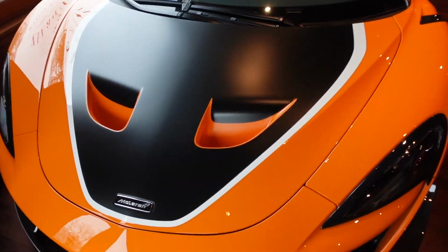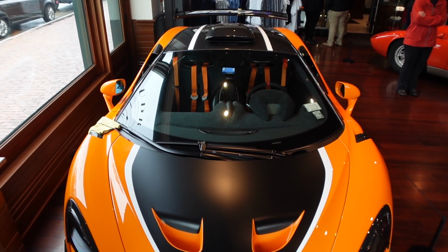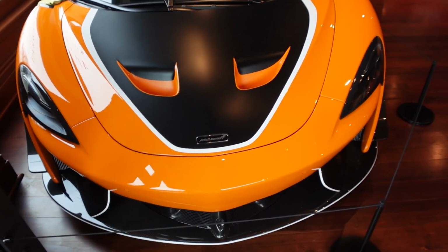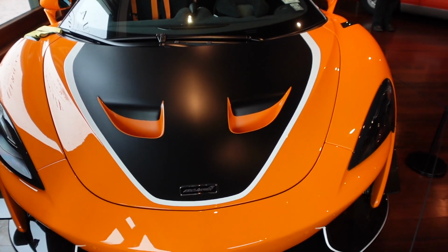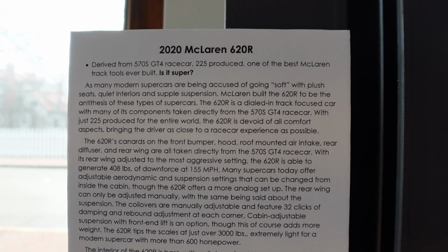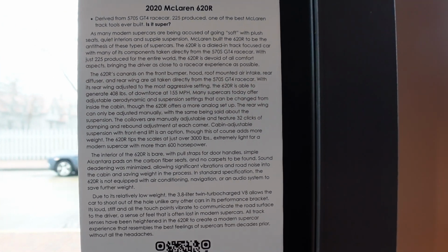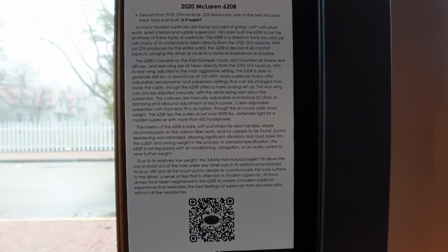We are back at Newport, Rhode Island at the Audrain Museum looking at two of their incredible cars from the supercar exhibit last spring. Right in front of me, we have a 2020 McLaren 620R. Here's the plaque. Go ahead and pause it. Sorry about the small print there. Can't do much about that.